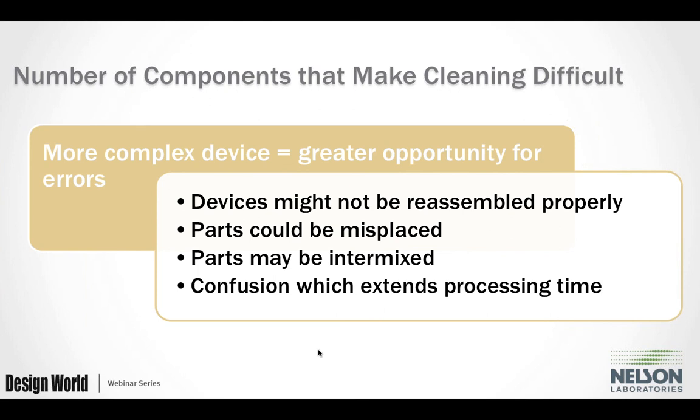Another thing to think about is the number of components that make cleaning difficult. If we are disassembling devices and there are a lot of pieces, there is a greater opportunity for errors. Devices may not be reassembled properly, parts could be misplaced or intermixed, and there could be confusion which extends processing time. From what I know and hear from healthcare facility workers, they reprocess thousands, if not hundreds of thousands, of devices every day. So we need to make sure that all of their devices get through the system as quickly and efficiently as possible.